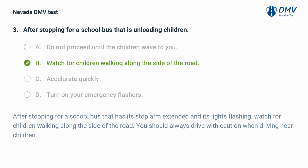B. Watch for children walking along the side of the road. After stopping for a school bus that has its stop arm extended and its lights flashing, watch for children walking along the side of the road. You should always drive with caution when driving near children.